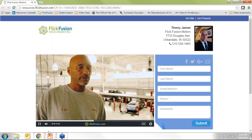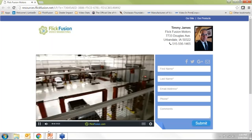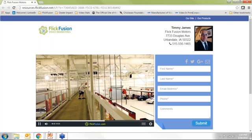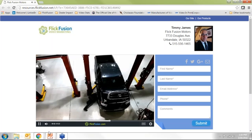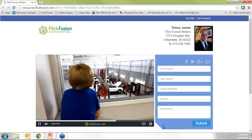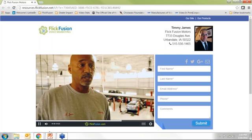I've been to several places in my life to have my car worked on, but I've never seen anything like this. You get a better sense of being a part of what's being done to the car when you get a chance to look at it and see it. Nothing's being hidden. It's open to the public. It's open for you to see, so you feel more comfortable. I feel more comfortable.